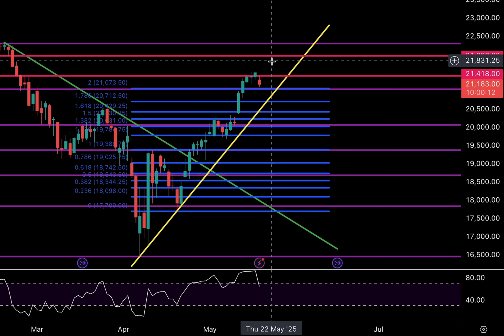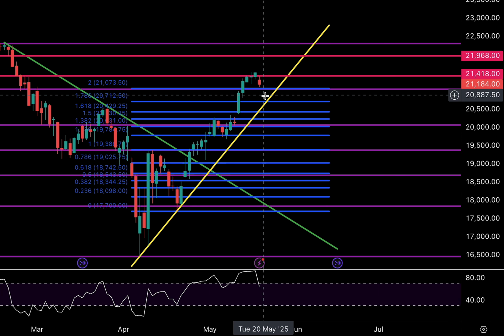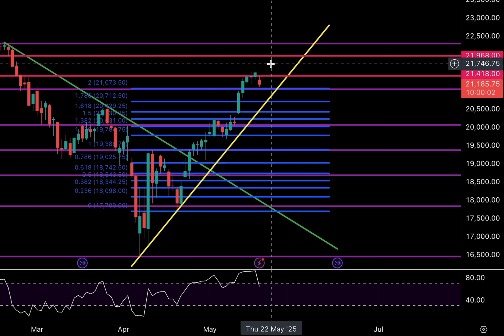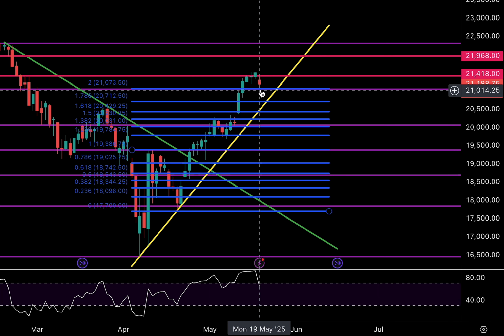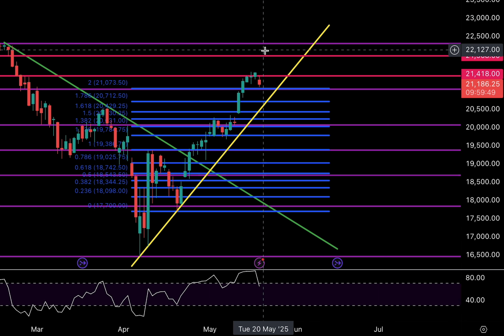I wouldn't trust any bounce unless 21.418 can be recaptured, or if we get a false breakdown off of one of these levels. So if we break down 21.073 and then recapture, then I'll probably trust that bounce. But overall, below 21.418 is the level to watch today. Below it, pullback mode, and above it, no pullback mode. We're going to continue the bullish uptrend.